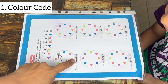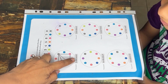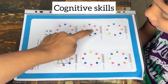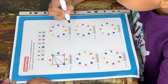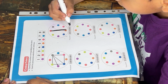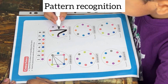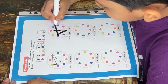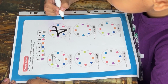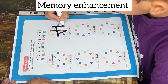This activity involves color coding in a circle where kids draw lines based on a passcode. This activity can be a creative and educational way to engage children, promoting various skills. The activity promotes cognitive skills as kids have to remember passwords, associate them with colors, and draw lines accordingly. Connecting colors based on passwords encourages pattern recognition, an essential cognitive skill for problem solving and learning.